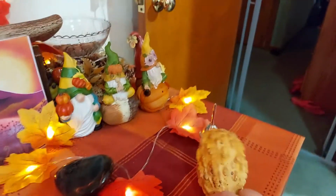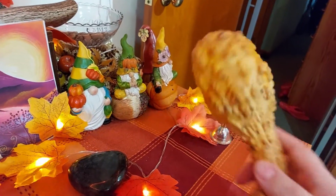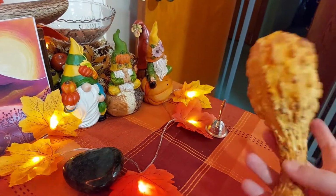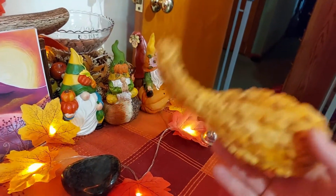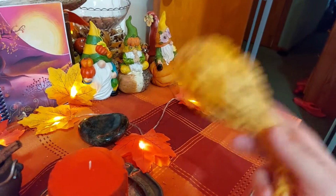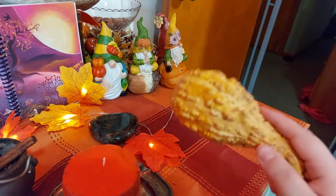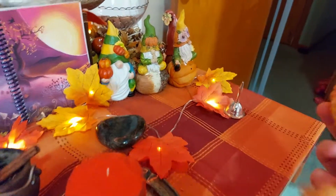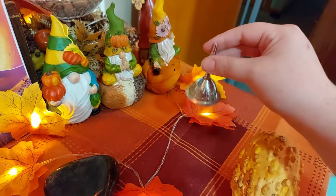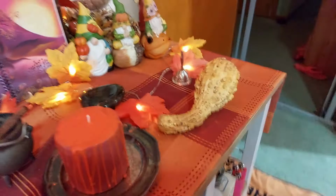This is a rattle that I dried out. I dried out a gourd for over a year, and you can make rattles that way. As far as I'm aware, I'm pretty sure that gourds are aborted pumpkins, so there's that death energy. So you can use it for that purpose. You can banish, or you can call in spirits or energies as well, depending on your intention. And for my bell, I like to either banish or bring in energy or entities.